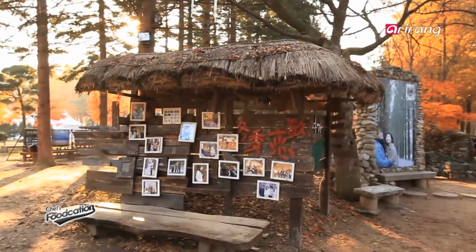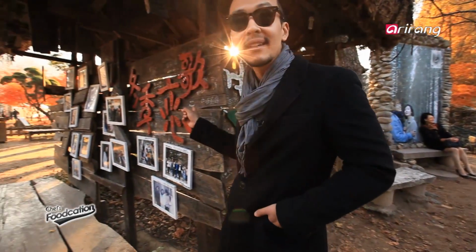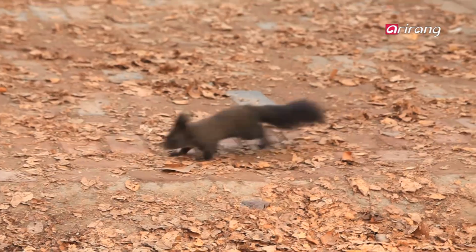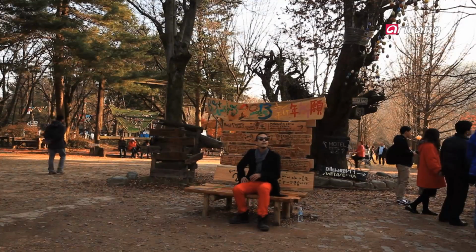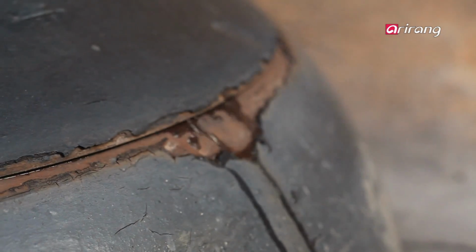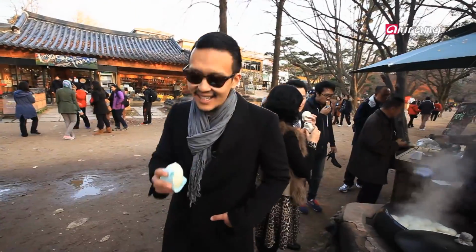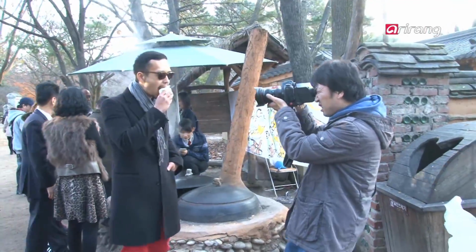And of course, we can't leave Nami Island without talking about Winter Sonata. See? You know, on a brisk day like this, you gotta have like a warm little snack. These steam buns are perfect.